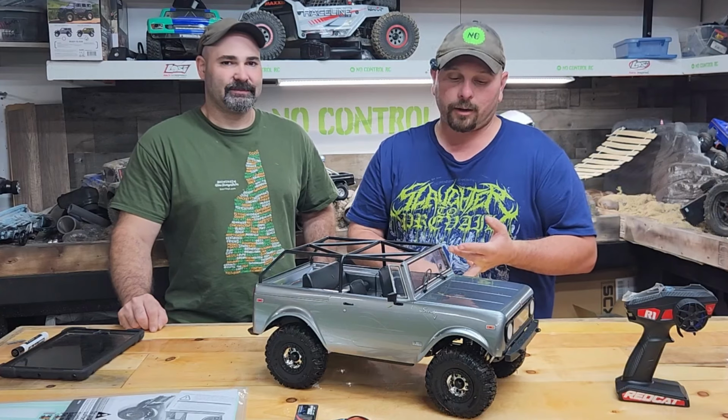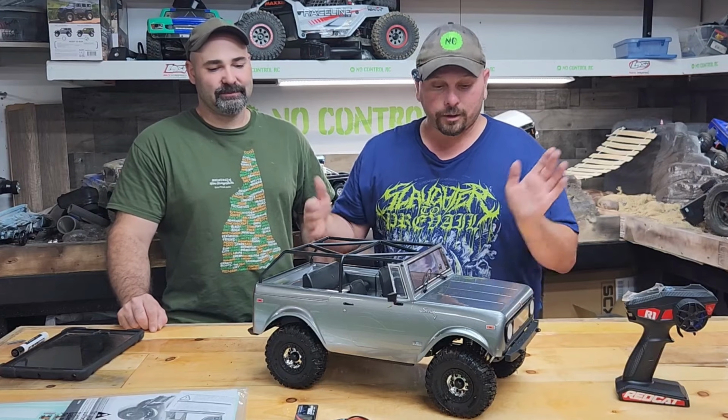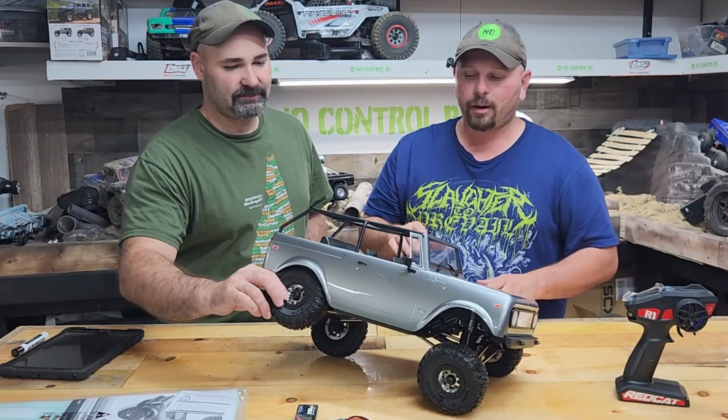The steering on the thing is actually pretty impressive. It's got some really good steering, pretty high degrees. The flex is pretty good. It's got a decent amount of weight between the body and all that.